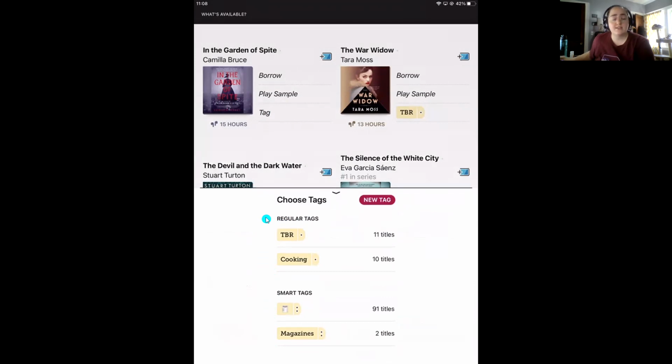So regular tags don't have any special abilities. They're just tags that you create to organize your books in Libby. So I have a wish list or a to be read list that I created. And then I also created a cooking tag to keep track of some recipe books that I like.